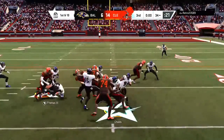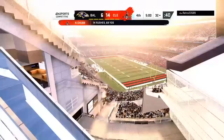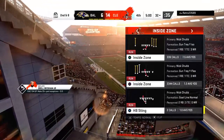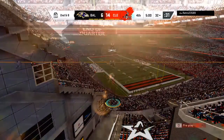From the gun, it's a give to Chubb. And he'll be brought down on what's going to turn out to be the final play of this third quarter. And we're back now here in Cleveland. It's the Browns football, and they've got the lead here as we start quarter number 4.